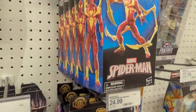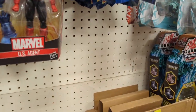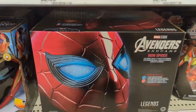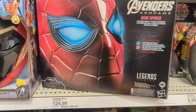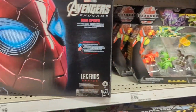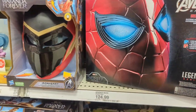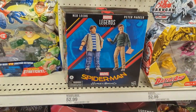Well, it looks like they restocked on Spider-Man. And what else is new here? Oh yeah, this. 125. That thing is so badass. So it looks like they're finally stocking stuff, but nothing I want or need. Besides that, that's gonna have to wait.